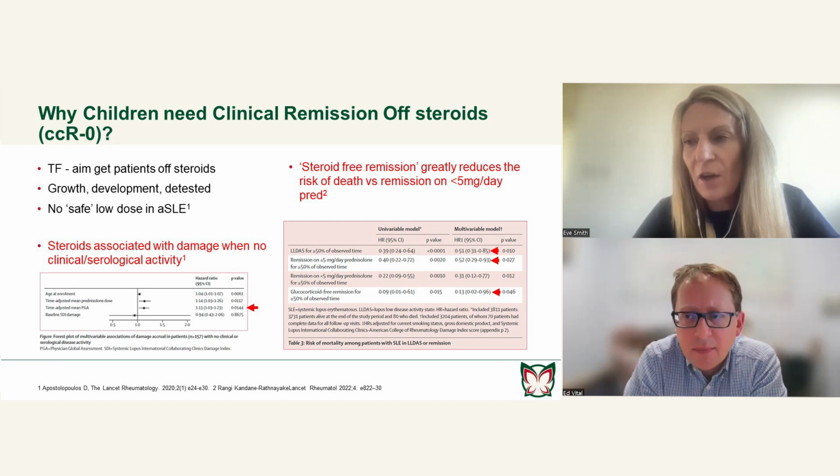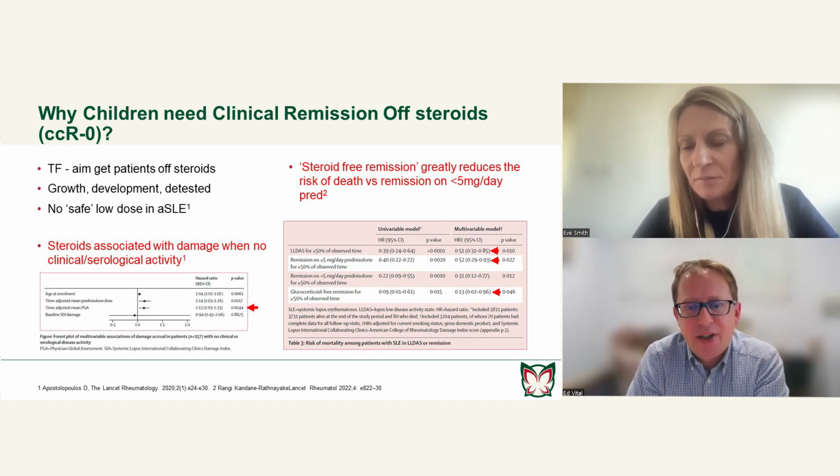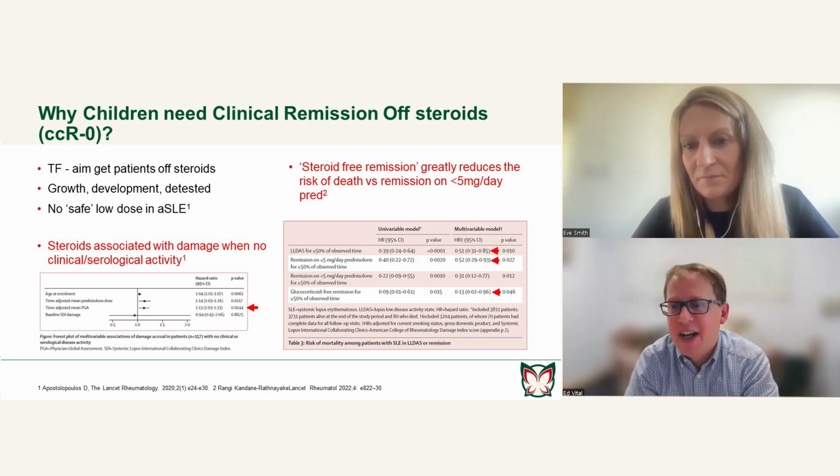It's unusual that we would be happy to have someone teetering along on a low dose. That's my feeling too, and I always think it's a case of what other tools have you got? Have you really tried all the other tools you've got to achieve that? And then the other one being, how long was it before you started trying? As time goes on, it gets harder and harder, doesn't it?